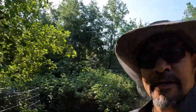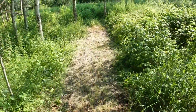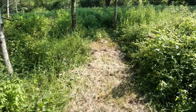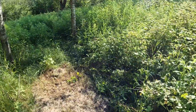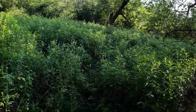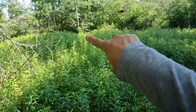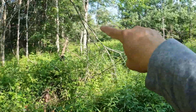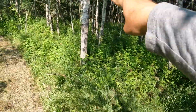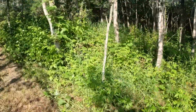And let me show you here. I cut in this far so that I can go through this stuff. I mean, look how thick this stuff is. I mean, this, if you can see it, it's almost as tall as me back here. And this trail kind of goes to the left there, around, and then it comes all the way back to the beginning here where there's like a fire pit or a burn area.